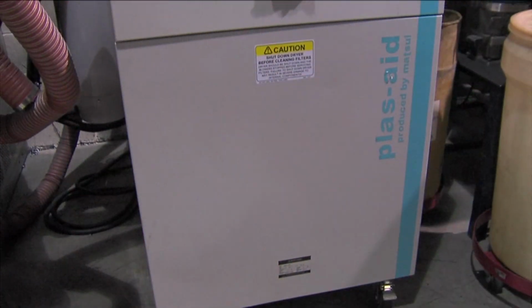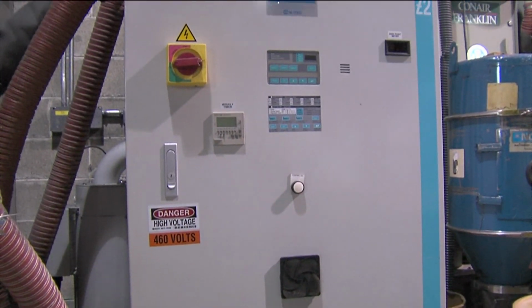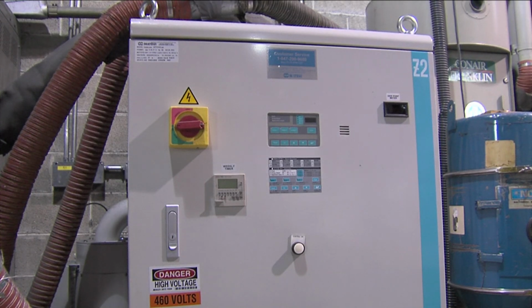And these days, when everybody's busy and everybody's just trying to keep everything running, to get a product in here and plug it in and never have to service it, it's just a great asset to any company.